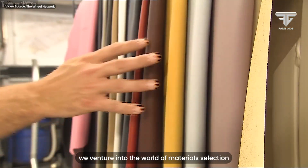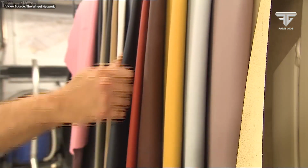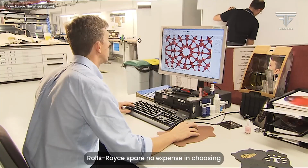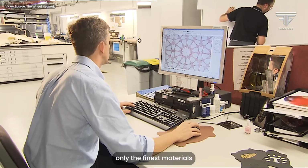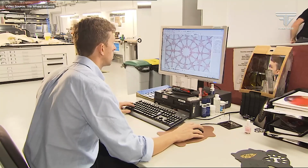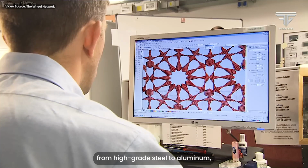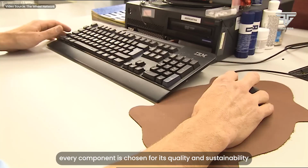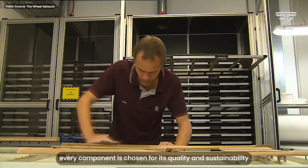Next, we venture into the world of material selection. Rolls-Royce spares no expense in choosing only the finest materials. From high-grade steel to aluminum, exquisite wood veneers to sumptuous leather, every component is chosen for its quality and sustainability.